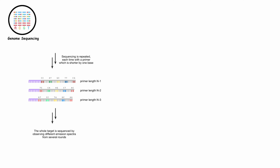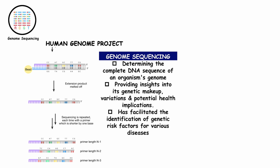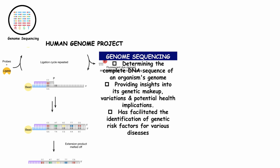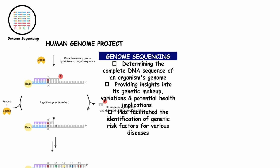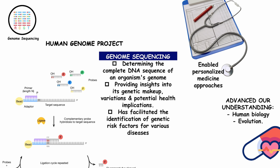molecular biology. Genome sequencing involves determining the complete DNA sequence of an organism's genome, providing insights into its genetic makeup, variations, and potential health implications. Genome sequencing has facilitated the identification of genetic risk factors for various diseases, enabled personalized medicine approaches, and advanced our understanding of human biology and evolution.